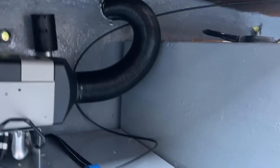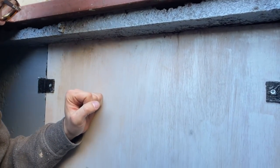Fuel line's connected. Fuel pump. Need to put some clips in to secure the hose. Now I'm going to run the cables from here along here and some conduit into the inside.